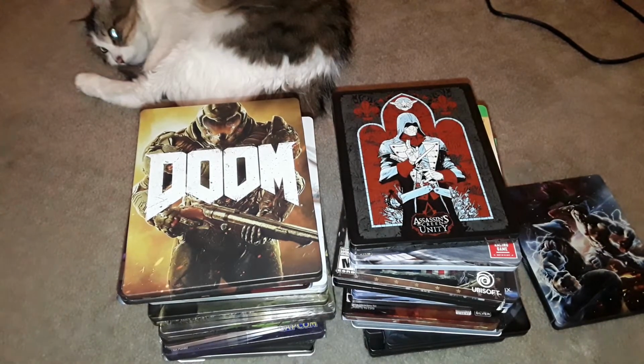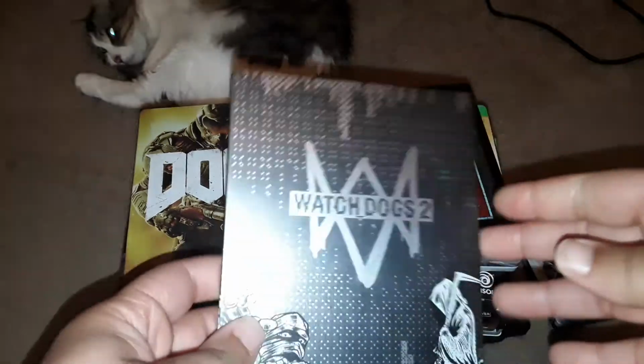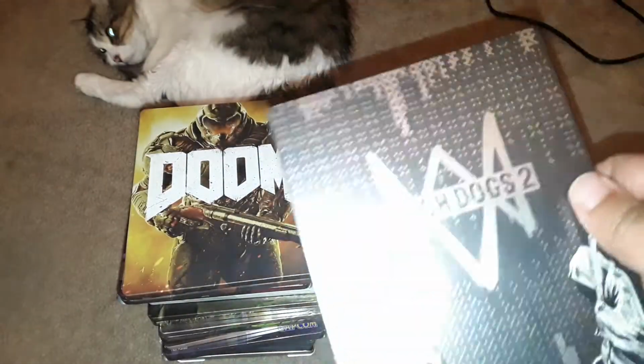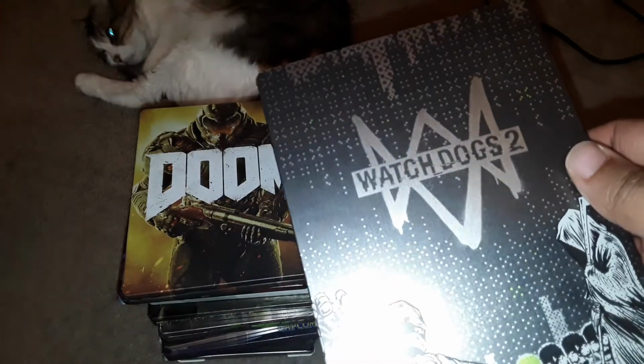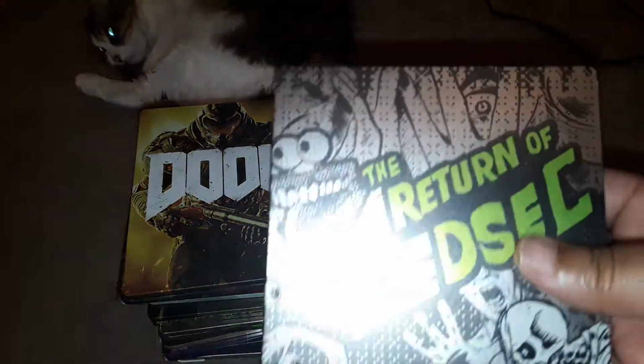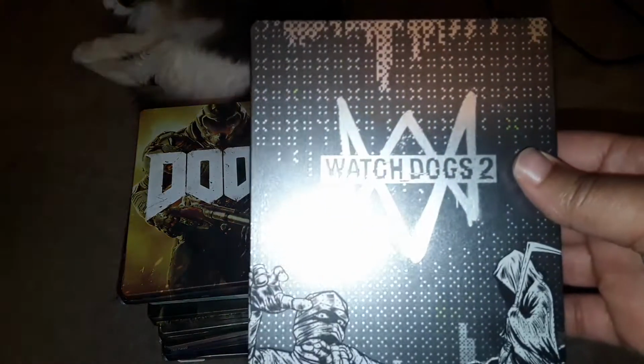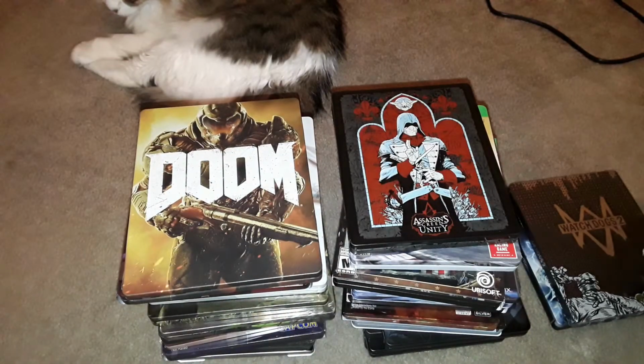And then another super cool one is the Watch Dogs 2 steelbook. This game is way better than Watch Dogs 1. It's like Assassin's Creed 2 to Assassin's Creed 1, where they just added so much. Return to Dead Sect. Again, the art is so cool. There's a lot going on. It's why it's another one of my more favorite ones.